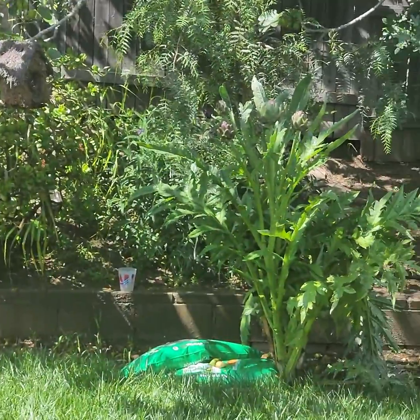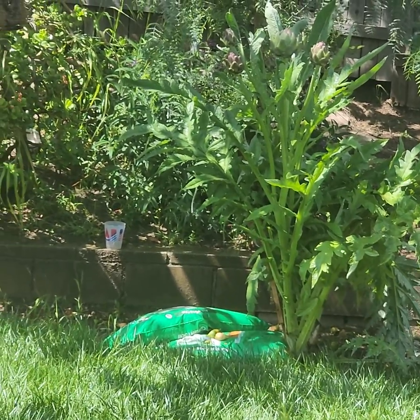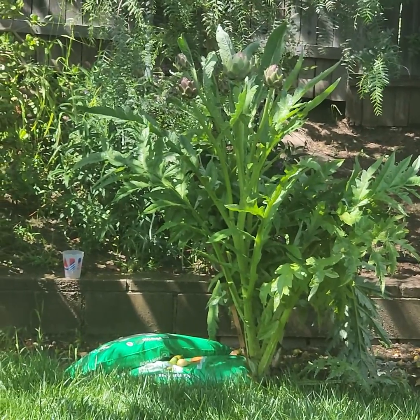My artichoke's doing so beautifully. I had to prop it up because the side was collapsing because of the heavy artichokes growing on it.